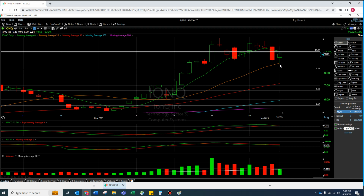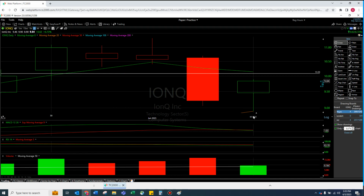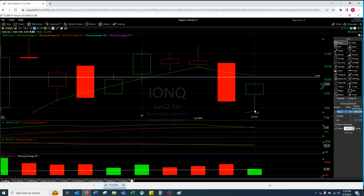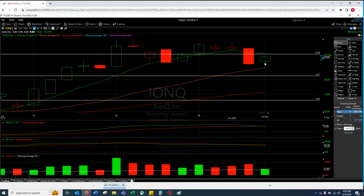That said, like textbook, I'm zooming in to see if it literally was. What was the low of the day? Look at that. The low of the day was 890 and the 20 average was 890. We literally came all the way down to the 20 and bounced really, really hard up, right?